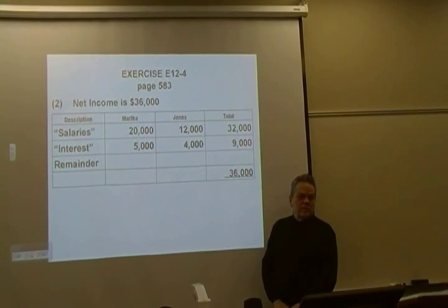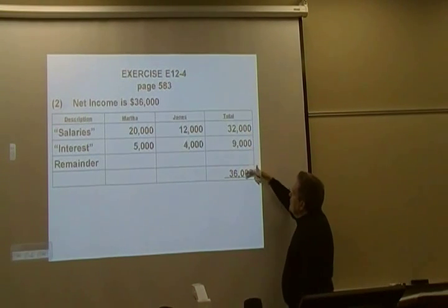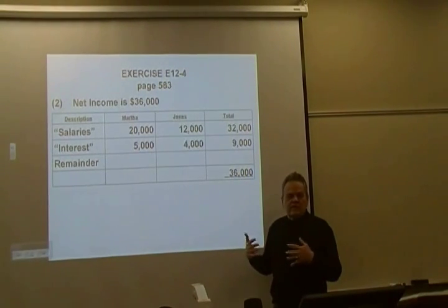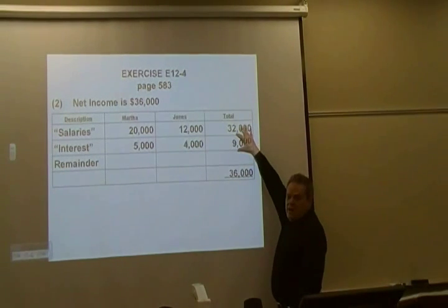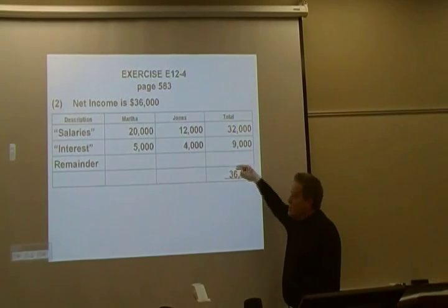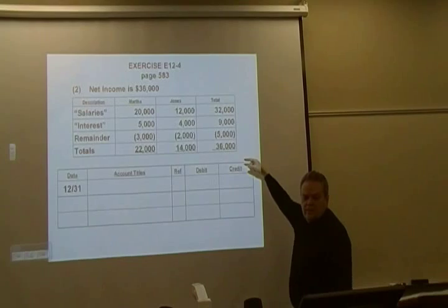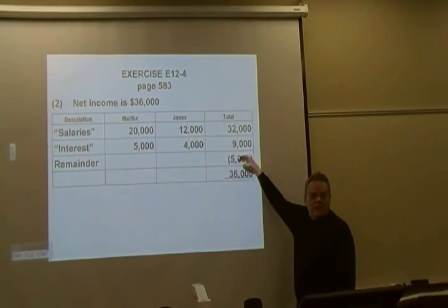In Monday's lecture and in your homework, you had a positive number here. You found that number by subtracting what we allocated already from the total. It's the same process with a slightly different outcome. The difference between this amount allocated and the amount we had to allocate is, everybody said? $5,000 positive or $5,000 negative? Give me a name for that number.